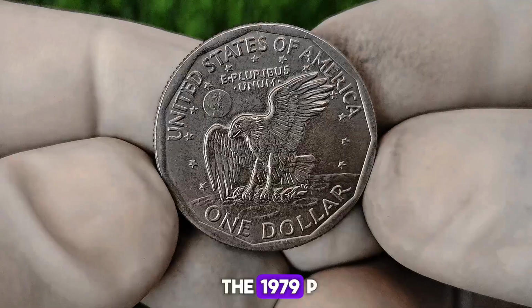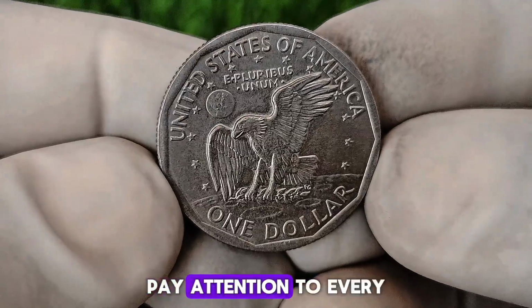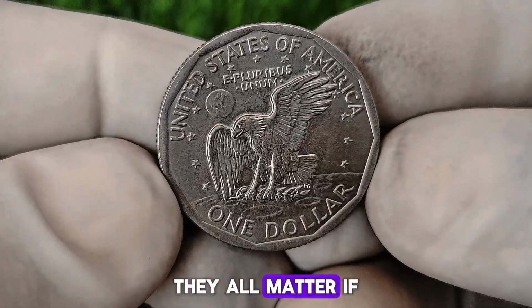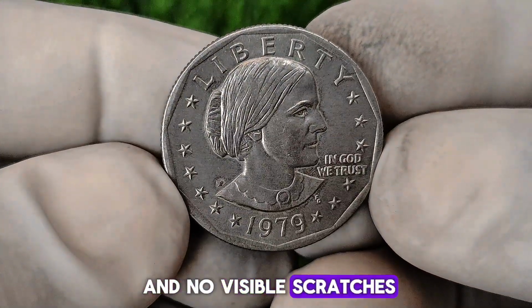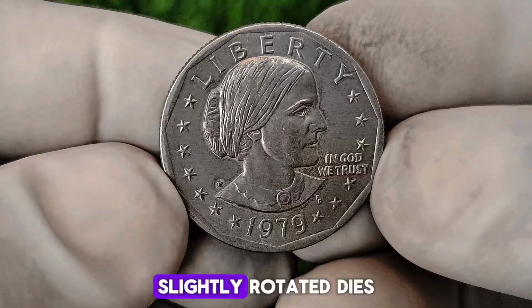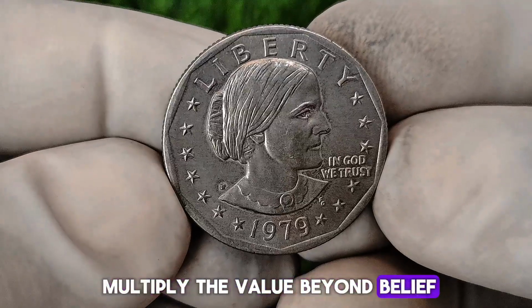When you look at the 1979 P Susan B. Anthony dollar, pay attention to every tiny detail. The mint mark, the rim, the shine, the depth of the design, they all matter. If you spot a strong strike with mirror-like surfaces and no visible scratches, you might be holding something truly valuable. Even minor varieties, such as filled letters, slightly rotated dies, or planchet errors, can multiply the value beyond belief.